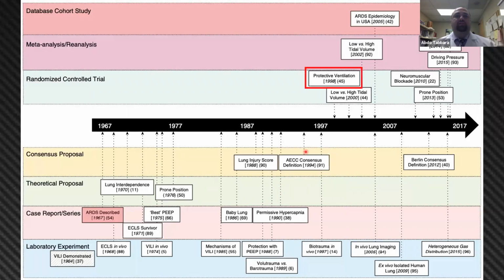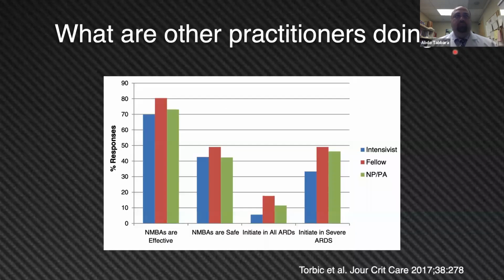Lung protective ventilation, lung protective strategies, and low tidal volume came in the late 90s and early 2000s. The first big trial that we'll talk about, the ACURASYS trial, was in 2010. Like we said, prone positioning was described back in the mid-70s, but the first major trial, the PROSEVA trial, was in 2013, and then the Berlin definition in 2012. And then driving pressure was described in 2015.